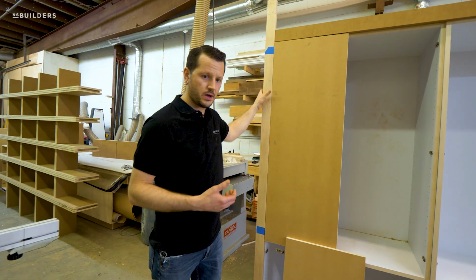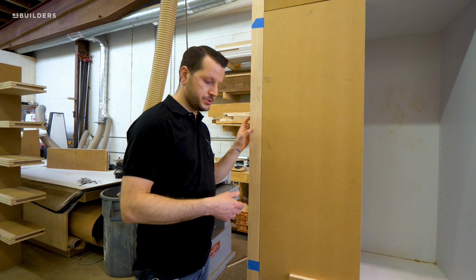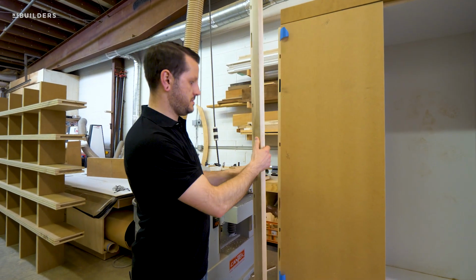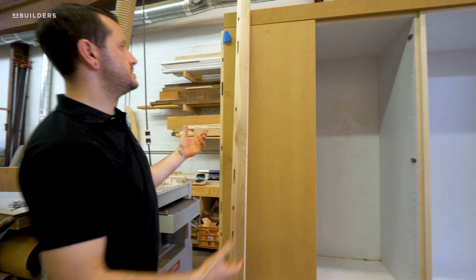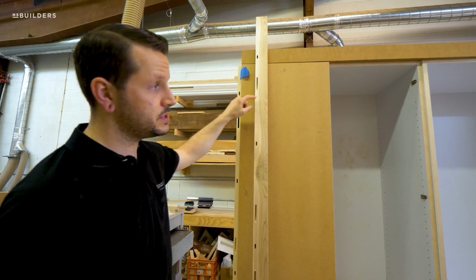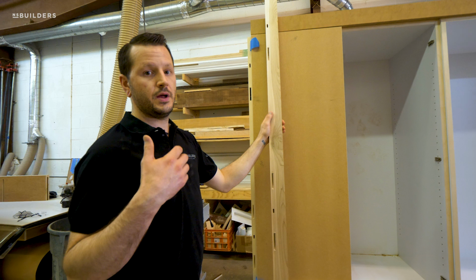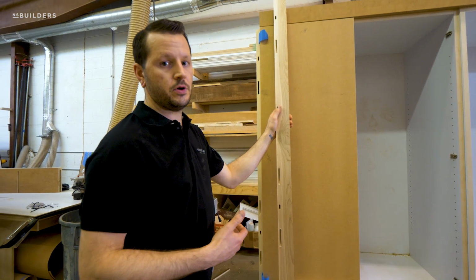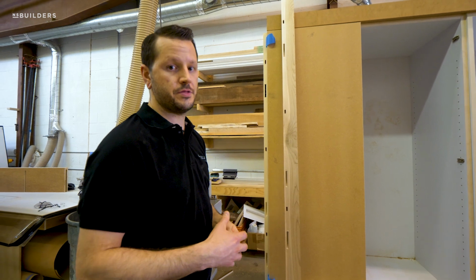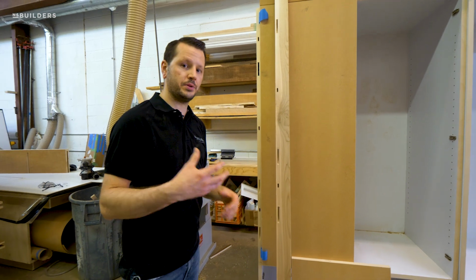A question we do get often is, how are we attaching our fillers? So we actually do it in a couple of different ways. So let's take this one off here. You can see that this one, we are using a series of dominoes as well as lamellos. We like to use both so that we get the alignment and structure from the domino, and we get that snapping and holding power from the lamello. So here in our shop, we would call this an applied filler.